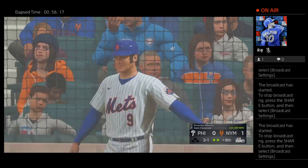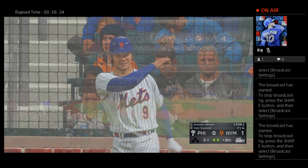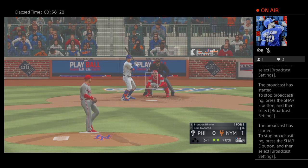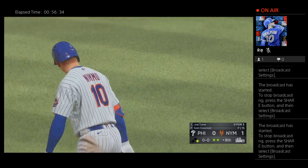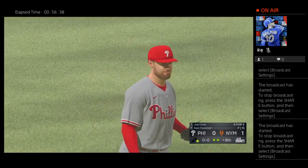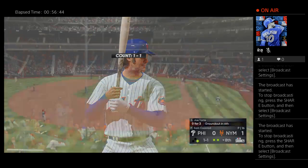Nope, and he misses low here, so the count goes to 3-1. And this one misses inside, a ball, he walked in, and they've got themselves a two-out base runner. The catcher, number 9, Joe Torre, will be next. He grounded out last time up.